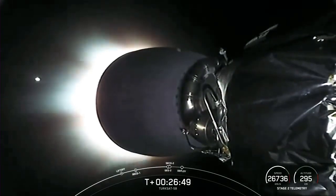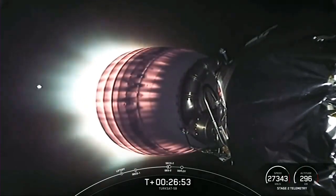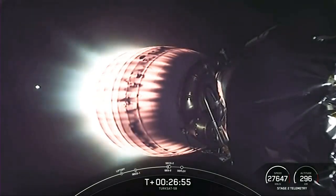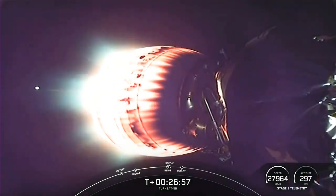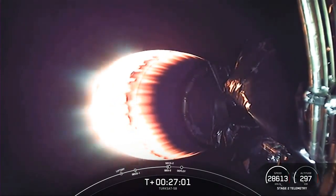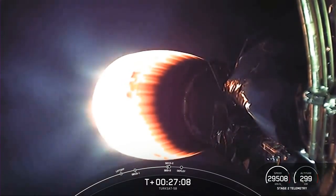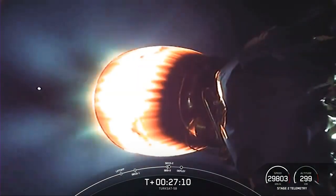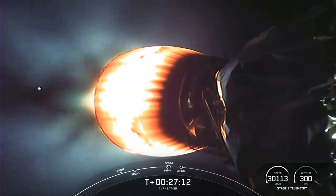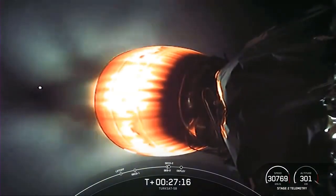And back, restart ignition. We've got ignition of the second stage engine. We're up on power. Now at this point, the second stage will burn for about 1 minute before shutting down for the second time. This shutdown event is called SECO2, which stands for Second Stage Engine Cutoff Number 2. And this burn will place the TurkSat 5B satellite into the required orbit prior to separating it from the Falcon 9.